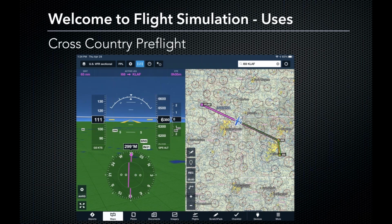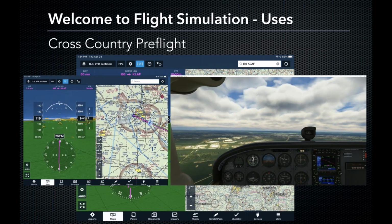Cross-country pre-flight. I have done this before where I will jump in a simulator if I'm flying to a new airport and fly my route and get a better understanding of the area. I know by the time I get to this dense building area that I should probably start descending down to pattern altitude, or there's a tower here, so I need to stay north of that. The ability to connect a very detail-oriented program like Microsoft or X-Plane and what we see outside the airplane to our EFB, as I have on the left screen, really allows us to, in essence, fly the digital flight before the physical one and get a good understanding of where we're going if it's a new airport.